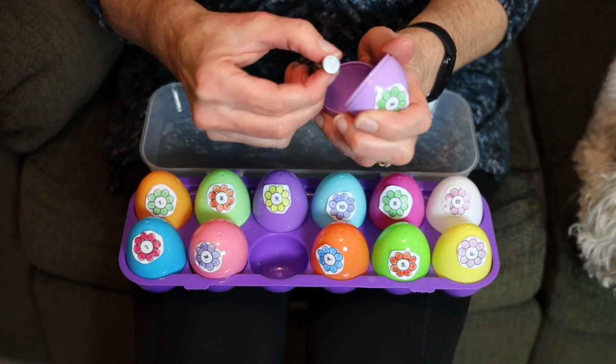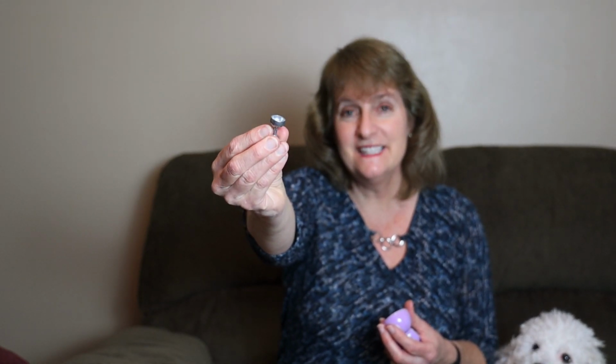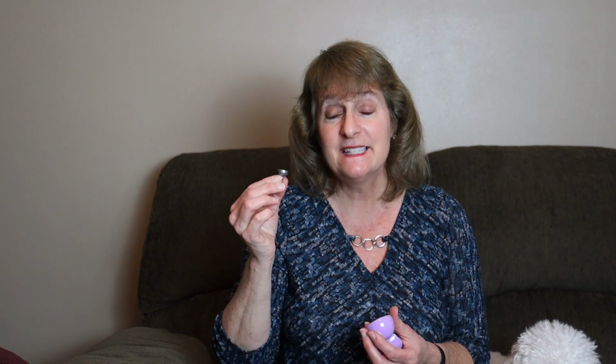Let's look in egg number 3. And what does this look like? That's right. This is the cup that Jesus used at the Last Supper. He had one final meal with his friends, the disciples, and he said, "When you pour wine into this cup, you can remember my blood that is shed for you."